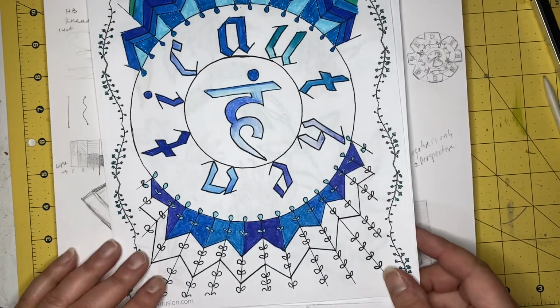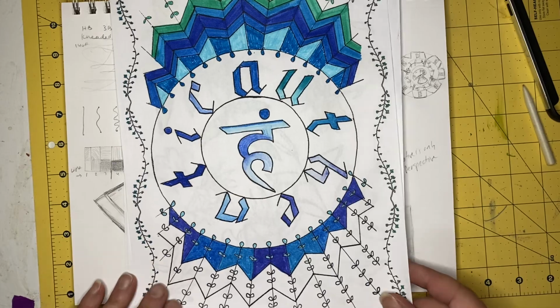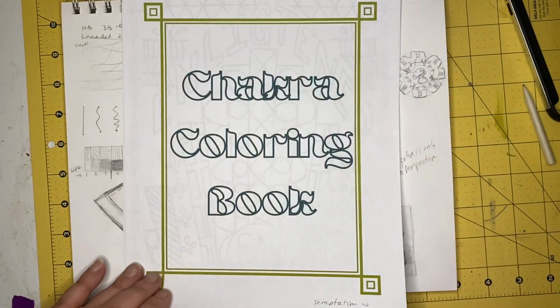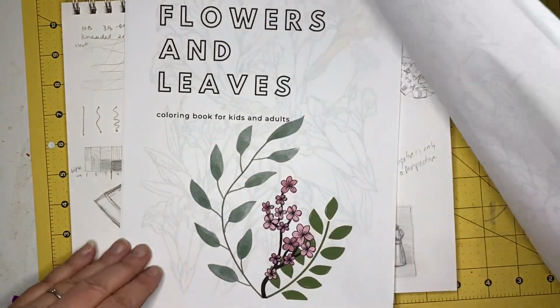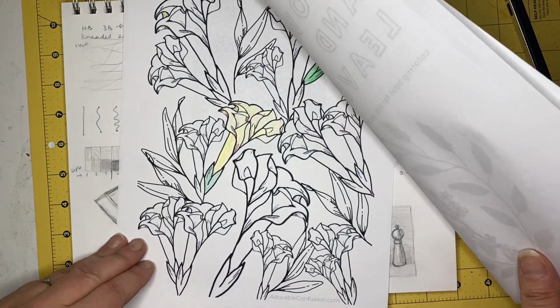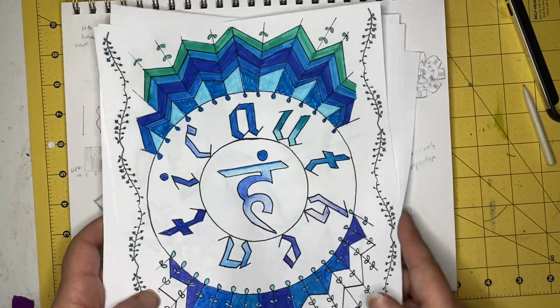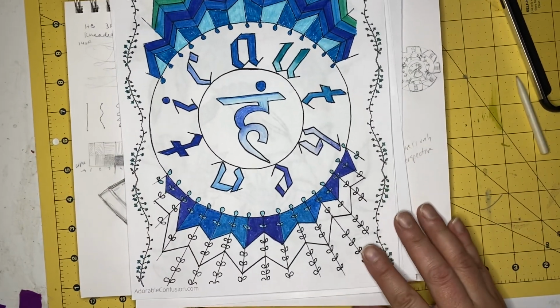And it can be as simple as coloring pages as well. You can find coloring pages anywhere. I have these that I've done. I have them on my Etsy shop as well. And right now they're just printables, but I'm working on getting them as nicer digital images, so you can put them in your digital notebooks for coloring pages as well.